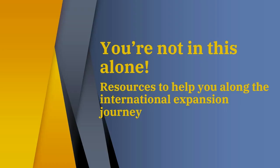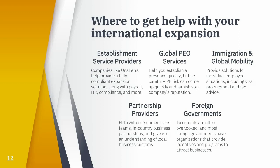So getting into the resources that are available to you. I know we deal with client teams all the time who are crunched when they come up with this. HR teams or finance teams are given the mandate to hire someone abroad, and then there's all this stuff to consider depending on the country you're going into. So this is in general, who can help you.